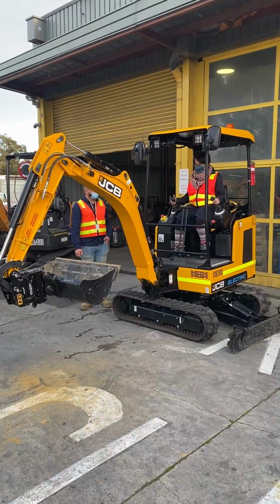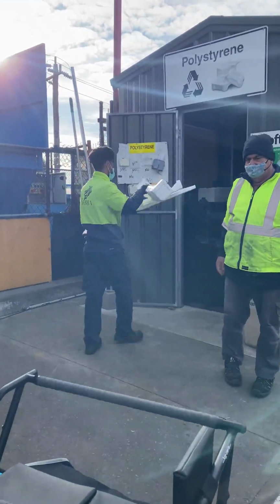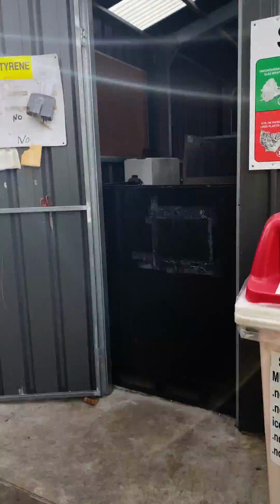I'm also taking the opportunity to drop off a whole stack of polystyrene to get converted into these heavy little polystyrene bricks that get used in the construction industry. Most people will just put their polystyrene in the bin, which is understandable because it's not recyclable, but our Clifton Hill depot can recycle it for you.